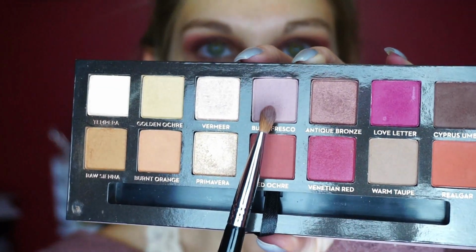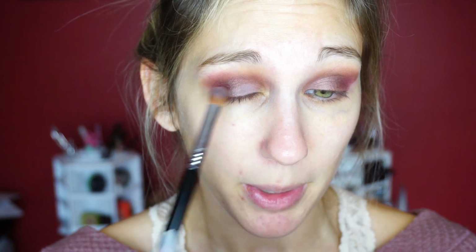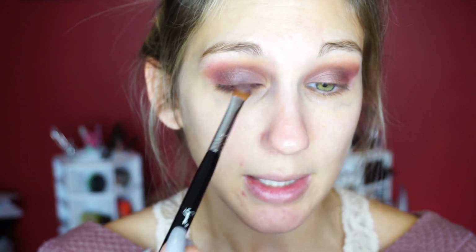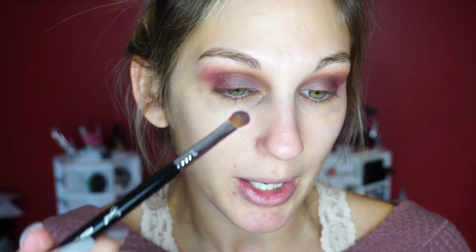Picking up my Sigma E54, I'm going to grab just a little bit of this Bon Fresco shade and just lightly tap this into the very inner corner of my eye. I don't want to get too crazy with this shade because it is a really soft lilac, not so much mauve. But I just wanted a little something, and I didn't want too much shimmer. A lot of times I put the gold shimmer, like I would put Primavera or Vermeer into that inner corner.